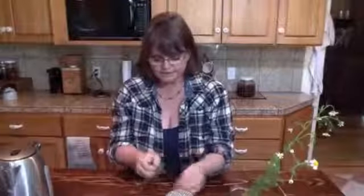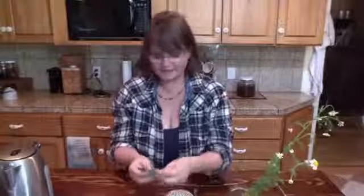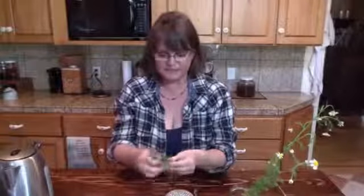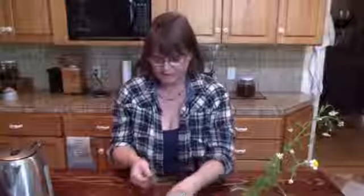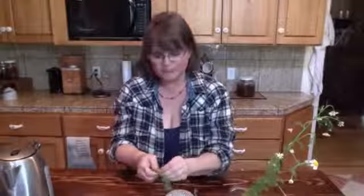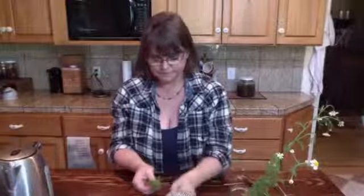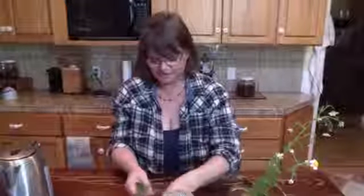Now, making a tea, technically, tea is really in reference to black tea, green tea, the Camellia sinensis plant. But we always say herbal tea, and technically that's not what it is. I go into detail on that in my herbal program as well, talking about what the differences are and how to go about making a good medicinal herbal tea, or tisane, which you can call it as well.